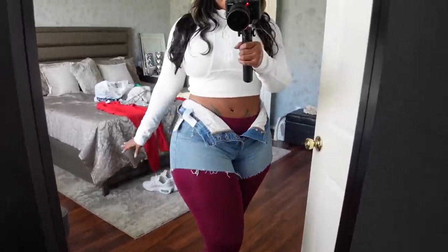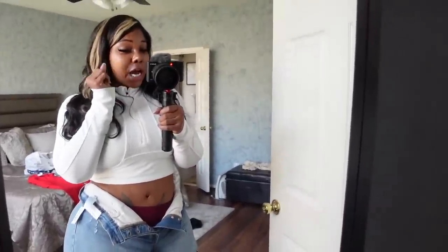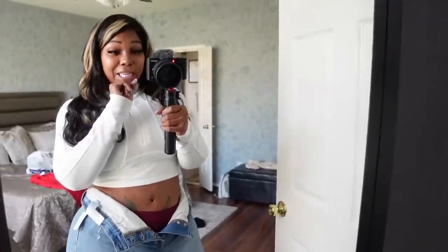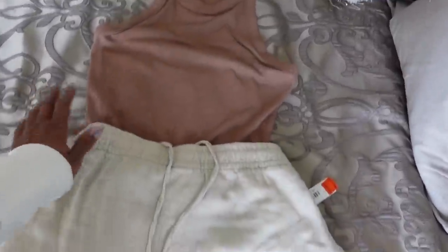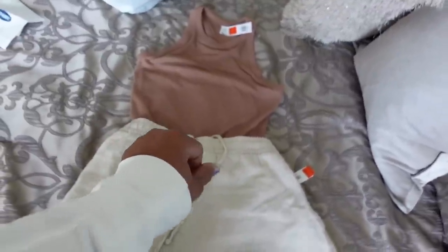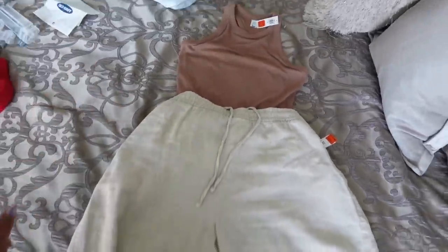Yes. And then I also tried on those linen pants, the linen pants that were $1.47. Those fit really nicely. I'm gonna wear them with that tan shirt that I got for 47 cents. I'm going to have a full, let me show you. Excuse me. A whole outfit for vacation for $2? Yes. Yes, and thank you.